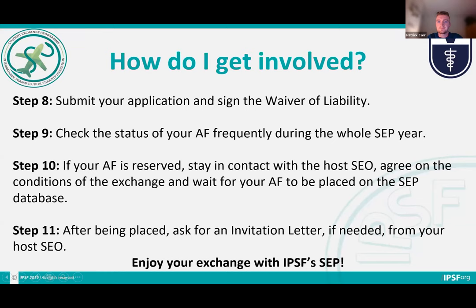And then you just wait for your application form to be placed in the database. After being placed, ask for an invitation letter if you need it from your host student exchange officer. The invitation letter is just a letter outlining proof that you're coming to that country for a student exchange program, and it might help with visa requirements. And then lastly, it's just to enjoy your exchange with IPSF's program.